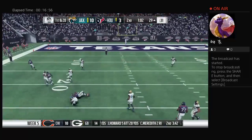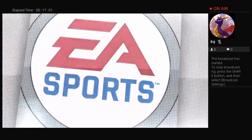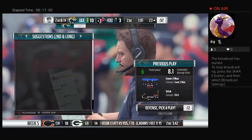Back to throw here. Over the middle here to Brown. Now the Texans will use one of their 2 remaining timeouts as they'll stop it with just over a minute to go before halftime.